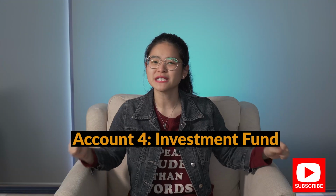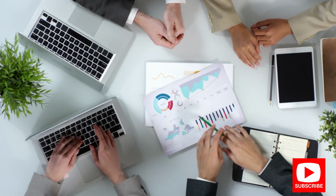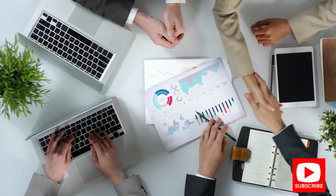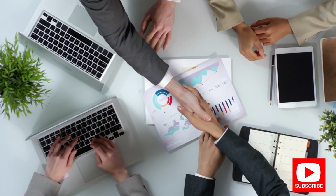The quicker you reach the target amount you need for this account, the quicker you can have excess cash that you don't need to top up into this account anymore, and you can use that cash for investment instead. Which leads me to your next account, the investment fund account. I want you to put in at least 10% or more of your monthly income into this account. Use this account to invest in anything that would help build passive income to reach your desired financial goal to live comfortably.